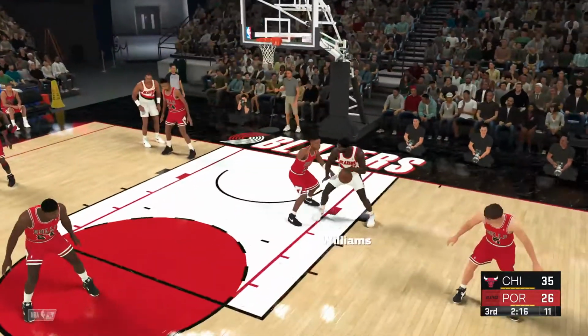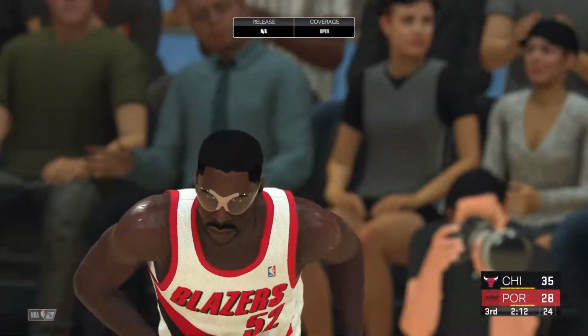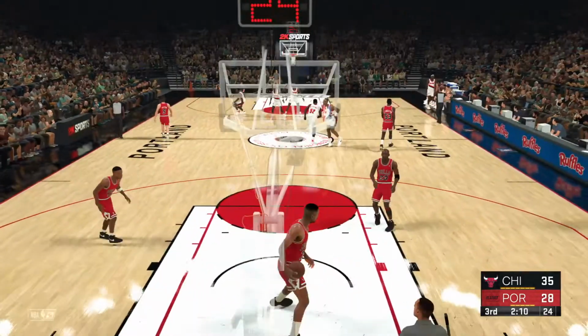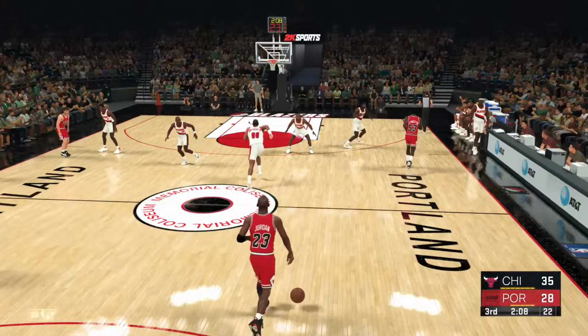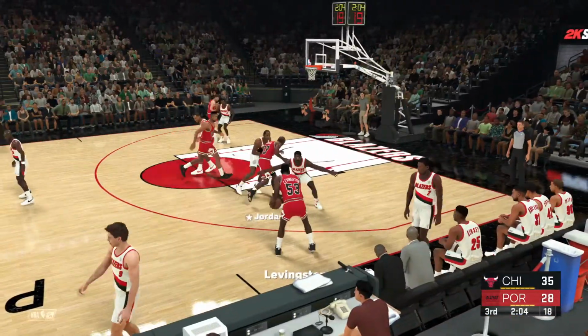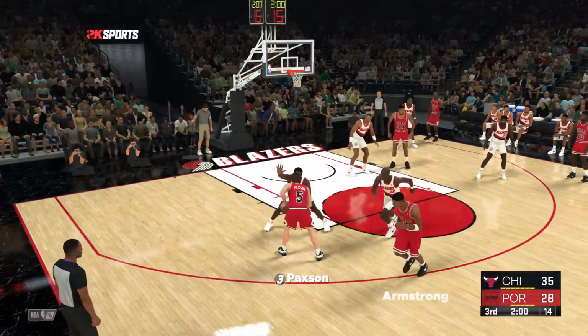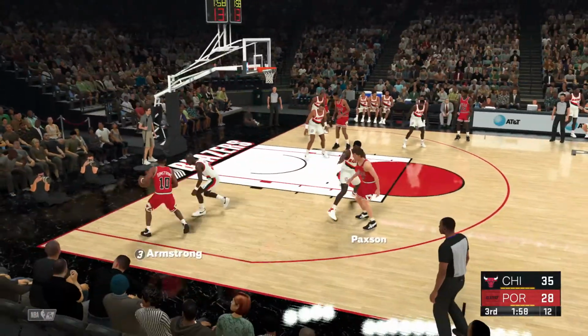Davis, the pass to Williams. Good on the shot. Williams has got 4 points now in the quarter. Sensational ball movement there. When you pass the ball like that, good things happen. Passes it to Livingston. Now Armstrong. 2 minutes remaining in the third. Paxson kicks to Armstrong.